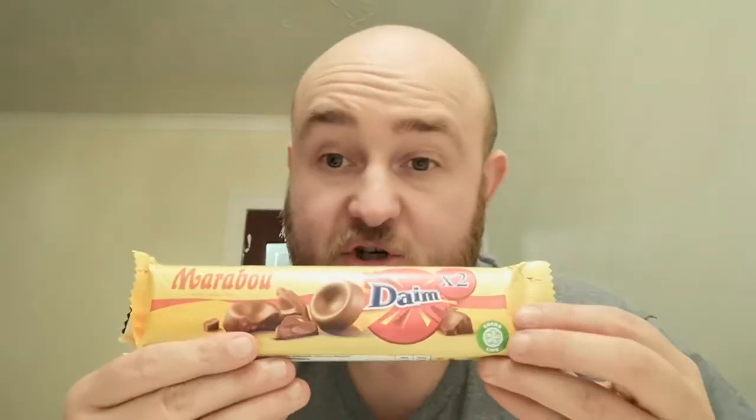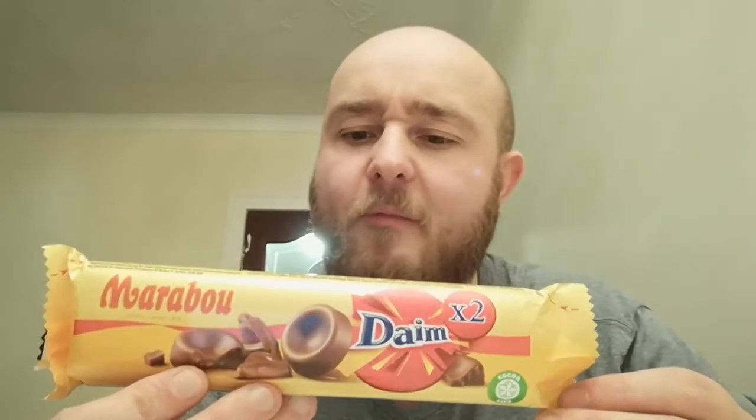Can't remember what I paid for these. It was like a couple of quid, like £2, maybe £2.50. So for that amount of chocolate that you're getting, that's a decent deal, I would say. IKEA stuff tends to be quite expensive when it comes to their food, but really nice, really good.